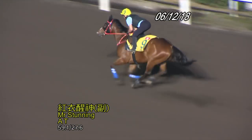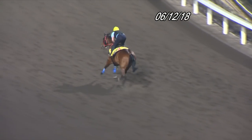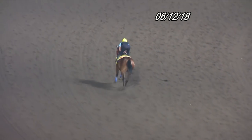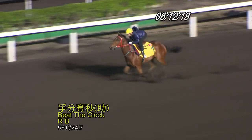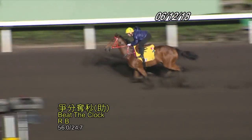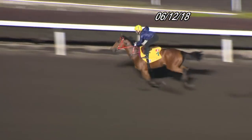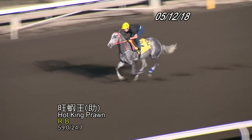Here's Mr. Stunning. He looks good. He's ready to defend his crown. He's had a good preparation leading into it, and his track record suggests he's going very well at the moment. As is this horse, Beat the Clock. He's going nicely. It was a good run from him last time. You can see the hold that they've got on him as he comes down, and he's primed and ready to go as well. So John Size has got some good chances in this particular race, and Beat the Clock, one of them.